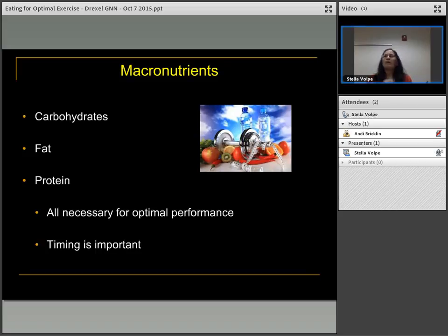So three main things that all of us know about are macronutrients. And those macronutrients are carbohydrates, fat, and protein. They are all necessary for optimal performance, and the timing of consuming these is also very important, pre-exercise and post-exercise.